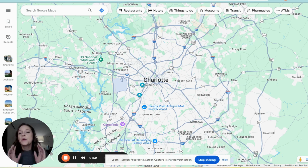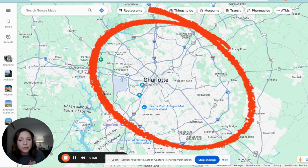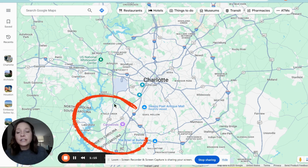So right now on the map, what you're looking at is a loop of Charlotte, a map of Charlotte. When you hear people say the loop within the loop, this is it right here. This 485 highway is the loop of Charlotte. So that's kind of what a lot of people say: is it inside the loop or is it outside the loop? Most cities have some sort of loop. That is ours. So we're going to start down here.